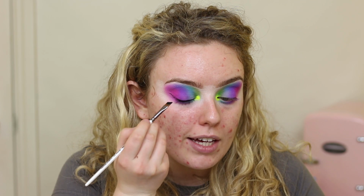These Pro Arte brushes, by the way, are really, really good. They are incredibly cheap because they're art brushes, so I will try and remember to link them down below. This one's a little bit big though, so I do want to try the size below, but it is so thin and so cheap, so I do recommend giving them a look.